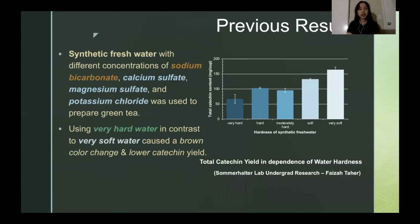In a previous study by undergrad researcher Faiza Tahir, synthetic freshwater with different concentrations of sodium bicarbonate, calcium sulfate, magnesium sulfate, and potassium chloride was used to prepare green tea. And it was found that very hard water caused a brown color change and lower catechin yield than very soft water. So what exactly about hard water or very hard water causes this browning and decrease in catechin yield?